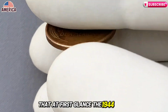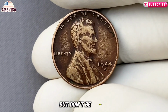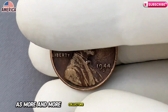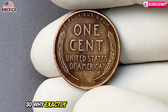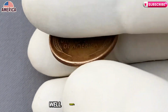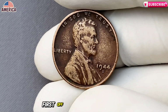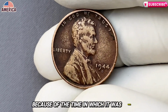The 1944 penny might look like just another coin from World War II, but don't be fooled. This little penny is full of surprises, and its value is climbing as more and more collectors realize how special it is. So why exactly is the 1944 penny so desirable? Well, there's a few reasons, and you'll want to stick around until the end to find out just how much it could be worth. First off, the 1944 penny is unique because of the time in which it was made.